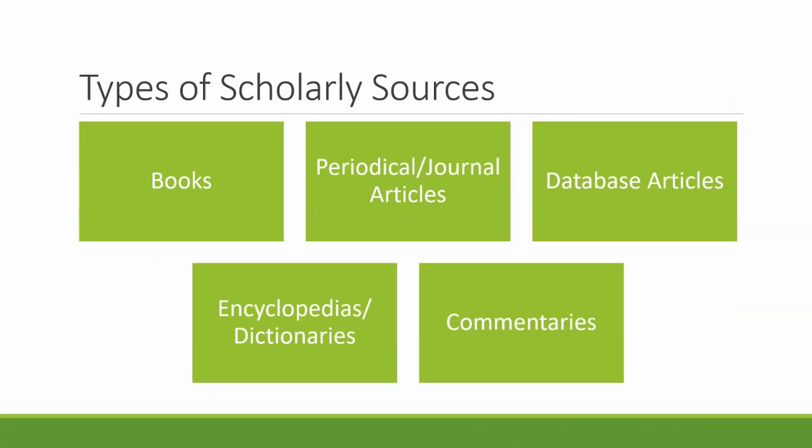Finally, if you're new to evaluating sources, it can seem overwhelming at first. While you learn, here are some scholarly resources that you can feel good about using: books, journal and database articles, encyclopedias, dictionaries, and commentaries.